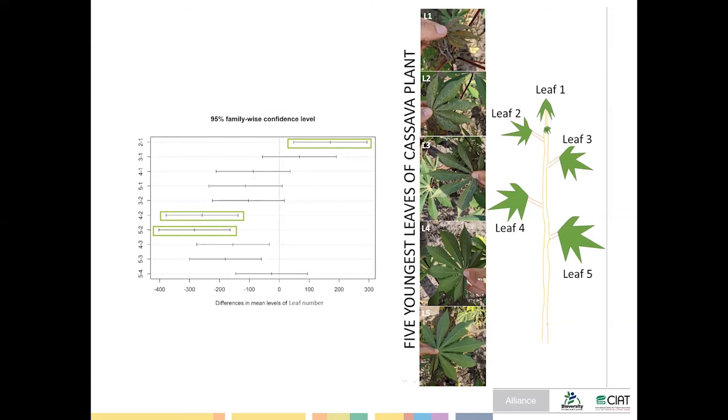For this, we standardized a randomized sampling methodology that will allow us to efficiently sample a large number of fields. First, we established that it's possible to survey the second youngest leaf. The first, I don't know if you can see my pointer.